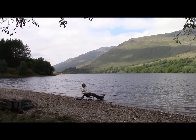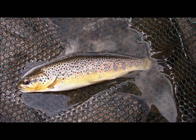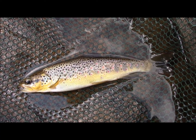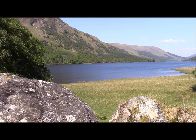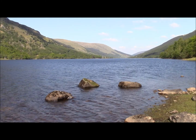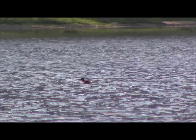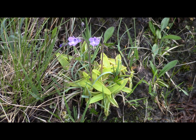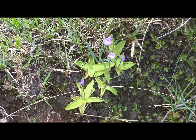Both Doine and Voil hold char, but for Martin and me it was small trout all the way. Voil is a substantial loch of approximately 4 miles in length. A dabchick was glimpsed diving in the shallows at the top end. And on the marshy banks, several clusters of sundew were observed, an insectivorous plant which traps flies on its sticky leaves.